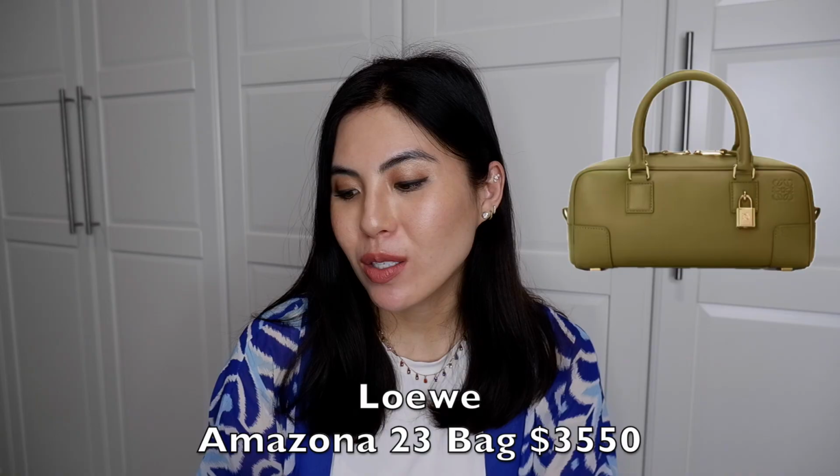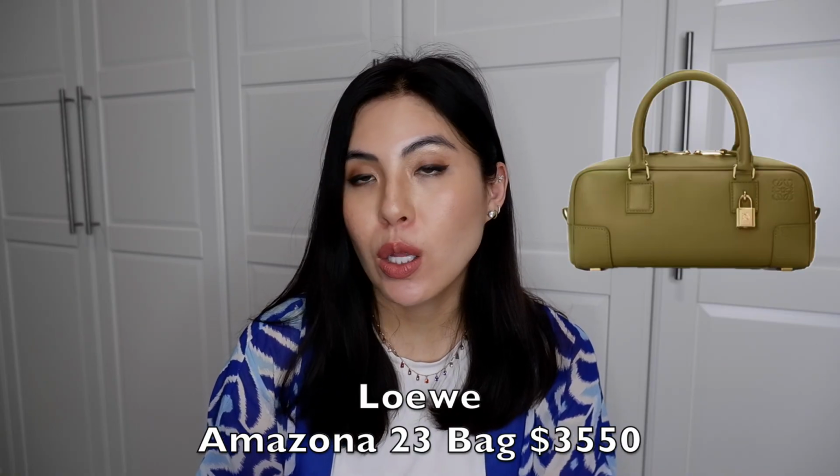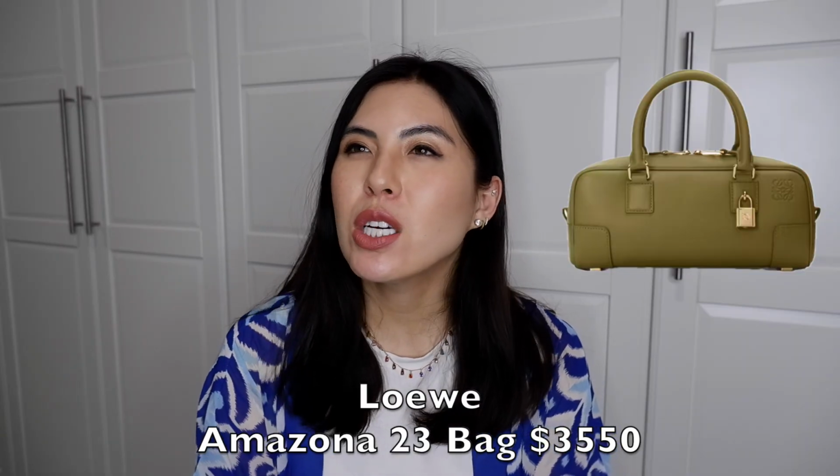The next bag I want to talk about is actually one of my favorite bags. It is the Loewe Amazona 23 bag, but I feel like all Amazona bags, the bigger versions, are really nice as an East-West bag. I love the Amazona bag so much, especially in this beautiful matcha pistachio color. Yes, one of my favorite bags. You guys know Loewe has beautiful leather and quality, and I love that it has a little key and a lock in the front, and it has feet, and it also has a crossbody strap, which actually makes this bag very versatile.